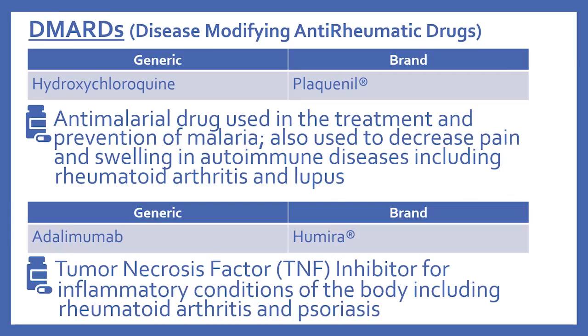So first we'll look at the DMARDs. These are the disease-modifying anti-rheumatic drugs. Now DMARDs are not a group of chemically related drugs, but they are all drugs that are used in rheumatoid arthritis treatment to help preserve joints by blocking inflammation.